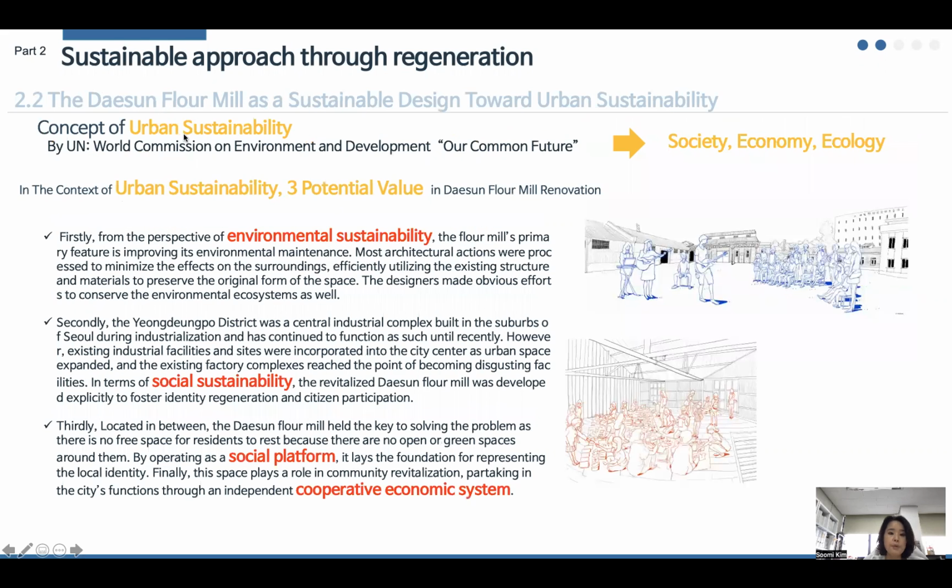The concept of urban sustainability by the UN is composed of society, economy, and ecology. In the concept of urban sustainability, the three potential values in the Daesun Flour Mill renovation are as follows. Firstly, from the perspective of environmental sustainability, the flour mill's prime feature is implying its environmental maintenance.